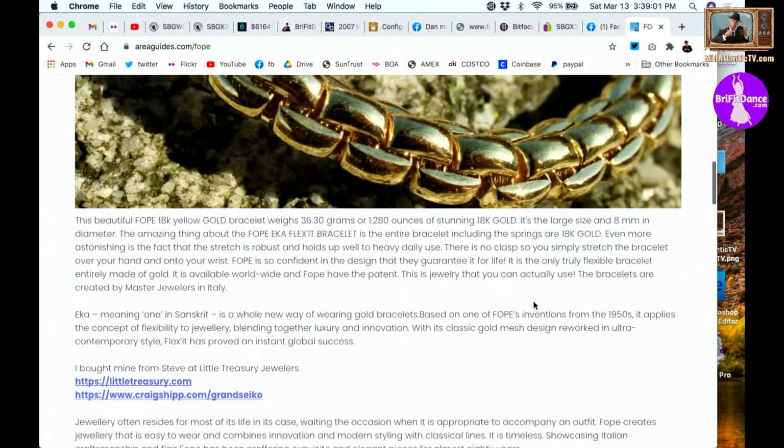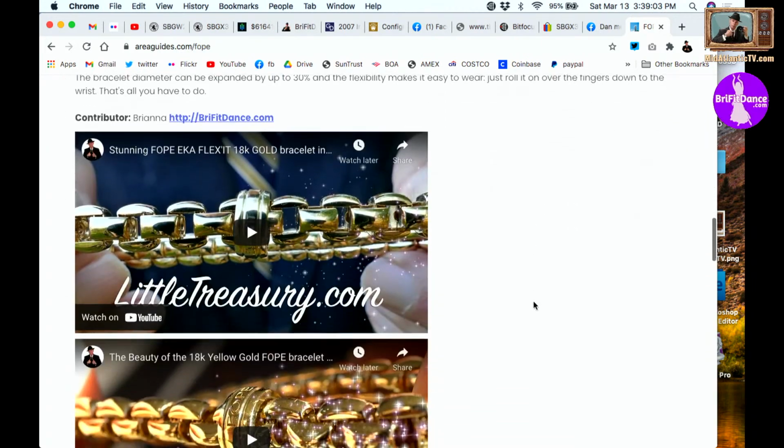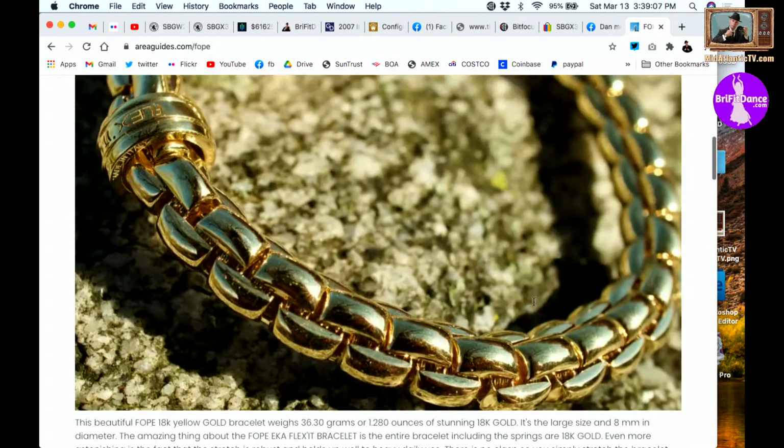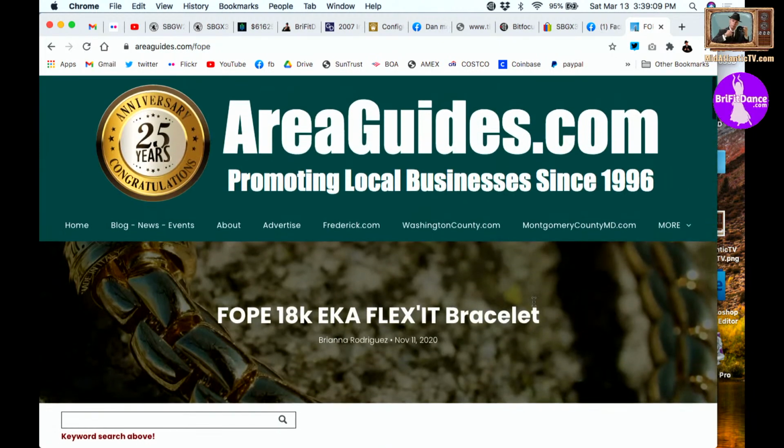And I should add a photo here. I don't have a nice photo of Brianna's Fohpay. I should add a real nice photo here of that. I need to do a little update on this blog posting.